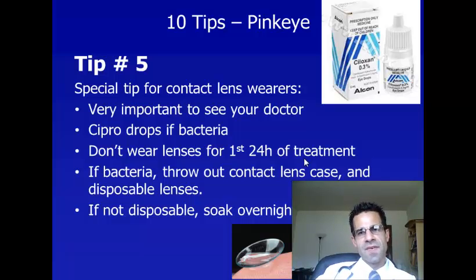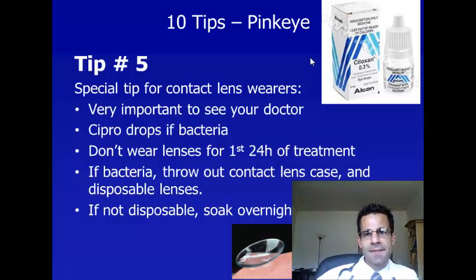Tip number 5. This is a special tip for people who wear contact lenses. If you wear contact lenses and you develop pink eye, it's even more important that you see your doctor, because you can have a serious eye infection called keratitis, which is infection of the cornea. If your doctor does determine that the cause of your pink eye is bacteria, then you'll need a special antibiotic called ciprofloxacin, or another kind of antibiotic that belongs to that same class.